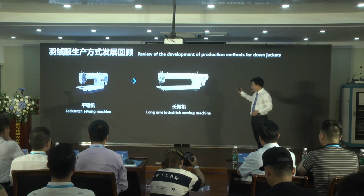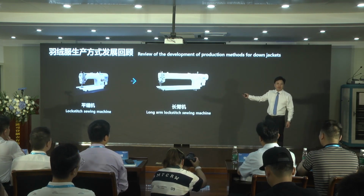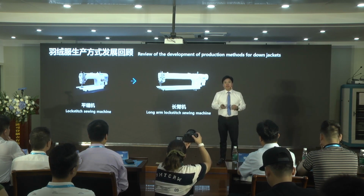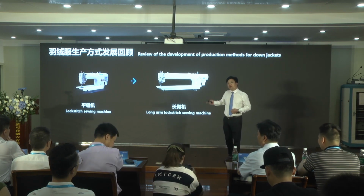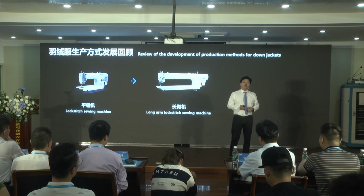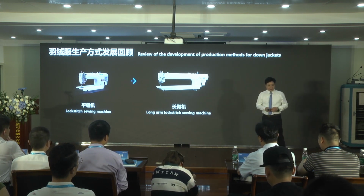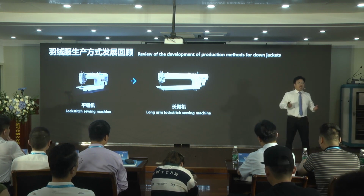The most core process in the production of down jackets is quilting. From the first lock stitch sewing machine to the later long arm machine, it has been constantly changing with the changes in the clothing production process. The appearance of the template machine is a change in down jacket production equipment.